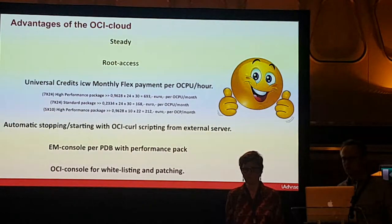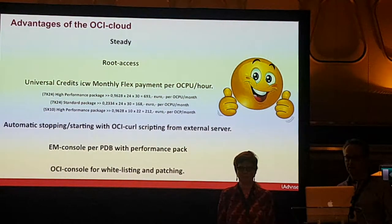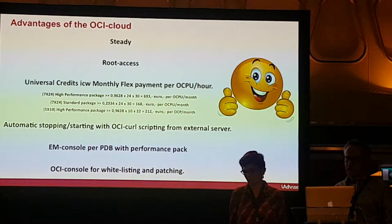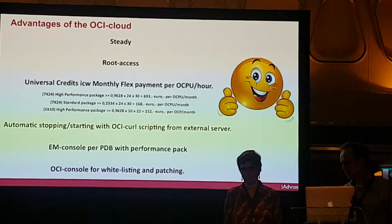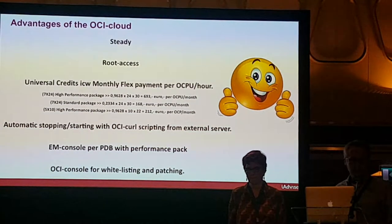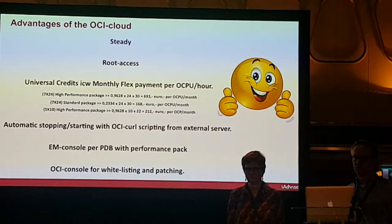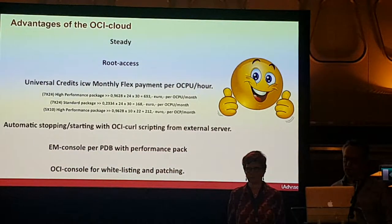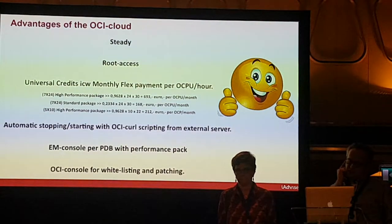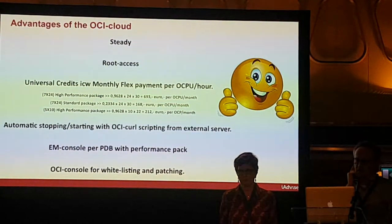Compared to Classic Cloud, we had more issues there than in this one. It's just running smooth, and the issues we did have were not typical OCI Cloud issues. They were more application-wise, performance-wise. You have root access with the virtual machine. You can install every application you would like on it. So that's another positive thing: the universal credits in combination with the monthly flex.